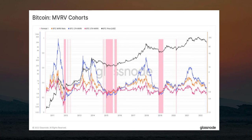Long-term investors are suffering losses. Short-term holders are also suffering losses. Miners are struggling to pay the bills. Therefore, whenever there is blood on the streets, it's an area which demands the attention of traders. It's a high value zone whenever MVRV has gone below 1.